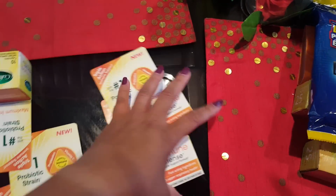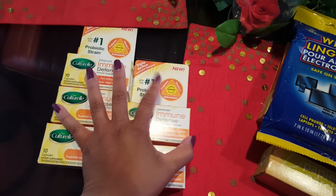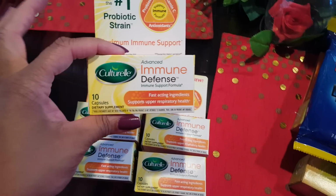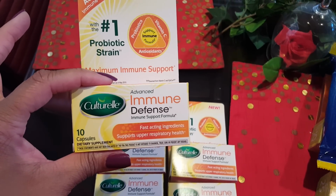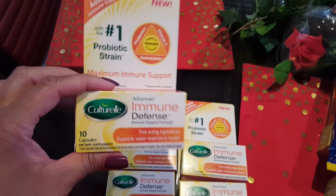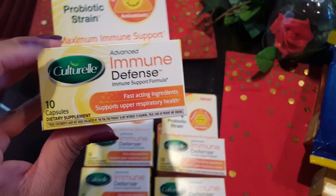Next thing that I picked up, which I could not believe were in the Dollar Tree, and if you use supplements, then you know that Culturelle is not an inexpensive brand. It does not matter where you pick it up, unless you're picking it up from Dollar Tree. So this is what I'm going to call a 2-in-1 immune defense. It helps to support your system against colds and flus, but it also has a probiotic strand in there that helps with digestion. I like this brand, and I usually get Culturelle products, not necessarily this particular item, but I get the Culturelle products usually from Target.